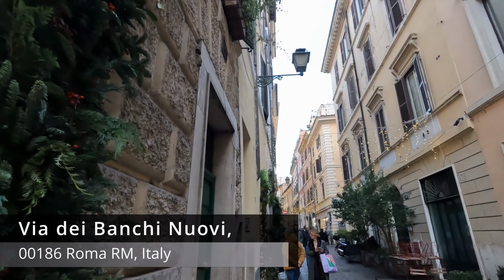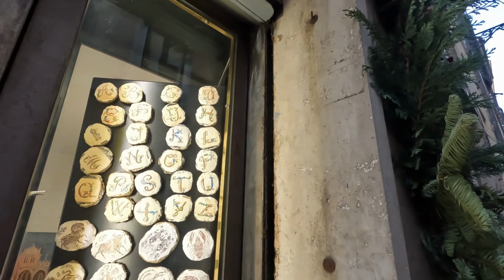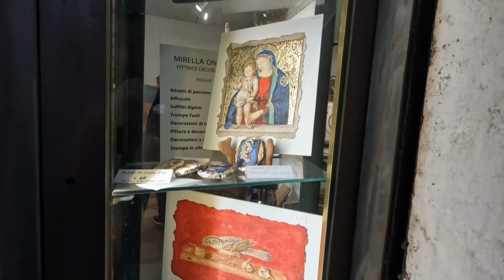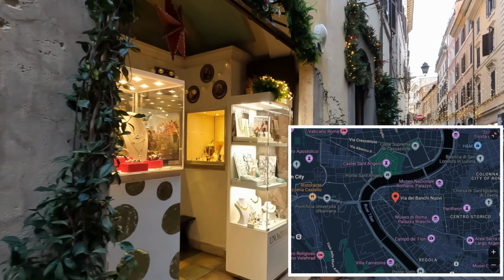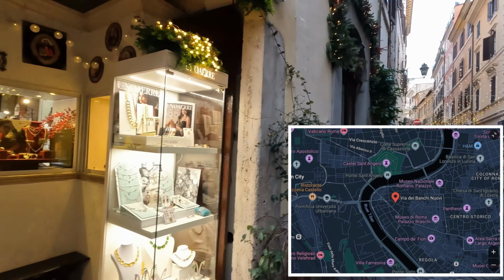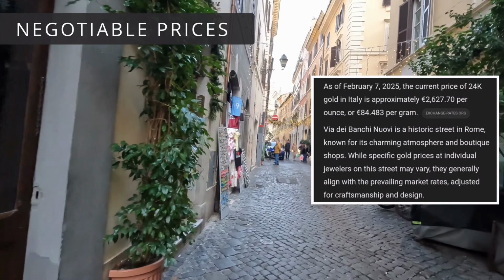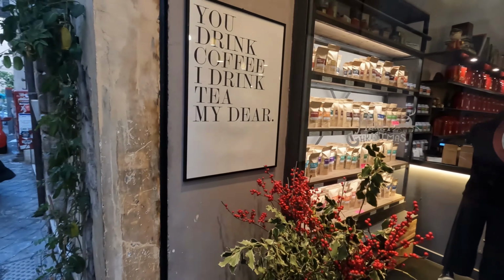So we are now on Via dei Banchi Nuovi, where we can find these nice handmade stuffs. And I can see that there's a lot of jewelry stores here, so if you're interested in buying gold, I think this is the right place for you. And here we have a tea and coffee shop. I also like this message.